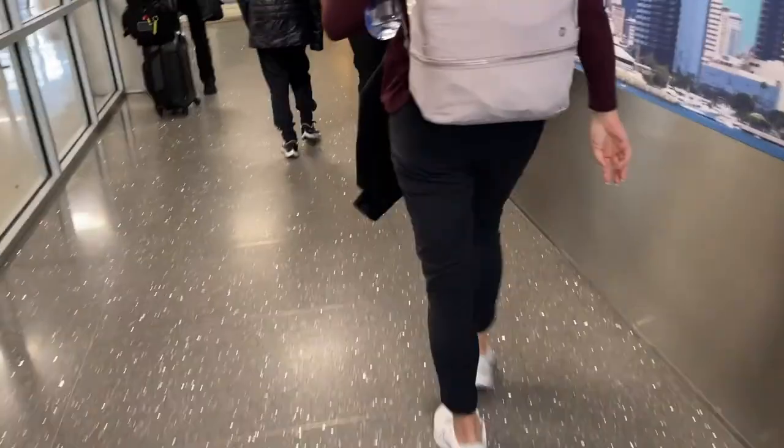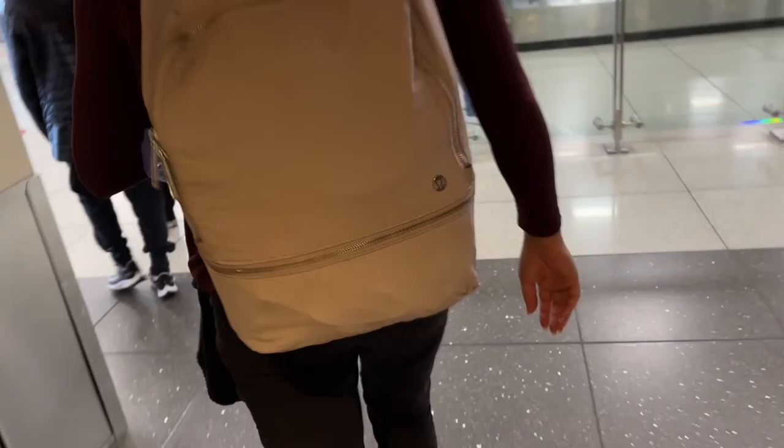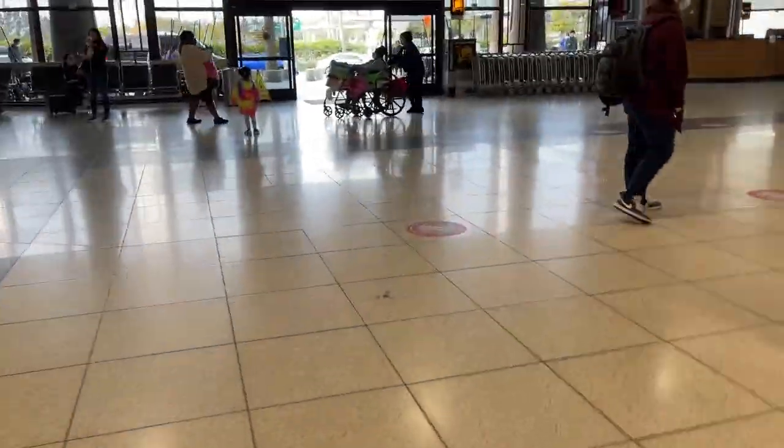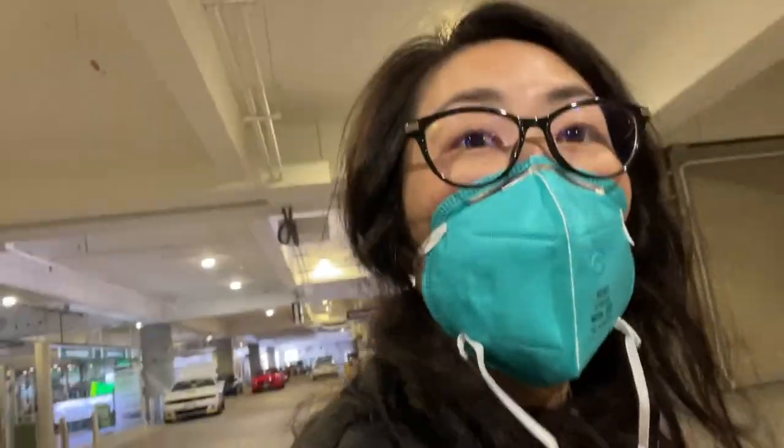Just got off the plane, so now we're going to go pick up our luggage and our car rental. Walking. Going to the car rental, pick up our car, and then we'll go eat breakfast at La Jolla.